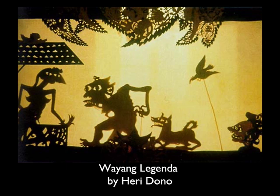Wayang Legenda was actually quite a hit when it appeared in Java in the 1980s. It was a performance that had a great deal of fun and innovation, whereas Sukasman's Wayang Ukur was considered a little bit disturbing to many traditional puppeteers and audiences because it seemed to take a tradition and move it outside what they were comfortable with. So the idea of sanget, innovation: there are levels of it which are acceptable, and there are levels which people feel uncomfortable with when the puppeteer essentially fails to really bring something new that the audience will accept.